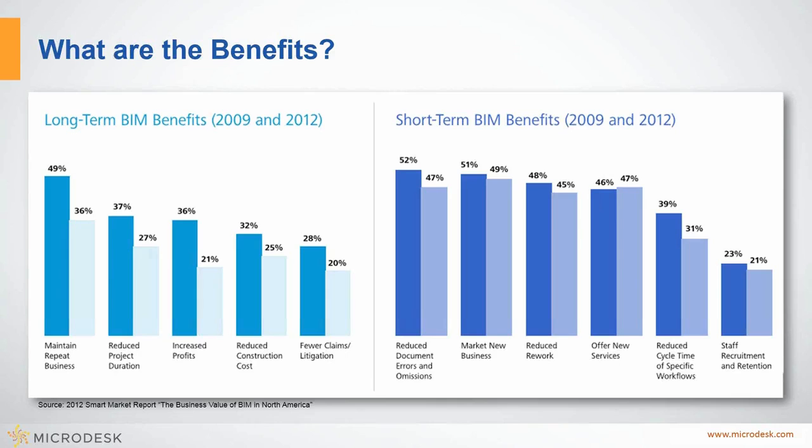And a lot of it comes from, number one, maintaining repeat business. That's a long-term goal because you're able to deliver a better product to your clients. And in many cases, you either have word of mouth or they're just going to keep coming back to you whenever there's changes. And part of the reason for that is you're able to reduce project duration. You have fewer claims or litigation, like I mentioned before, with change orders. Your construction cost can actually go down. And based on that, you have reduced issues and errors. Now, one of the last ones there is staff recruitment and retention. I'll touch on that a little bit more later on, but that's actually a very big thing.